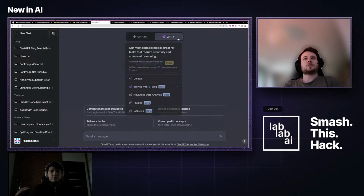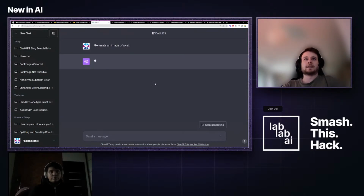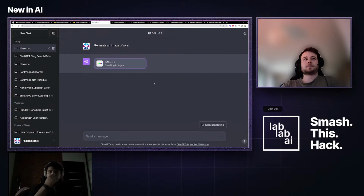And the second new feature within ChatGPT is DALL-E 3. So now we can generate images right within ChatGPT. So let's say, generate an image of a cat. And after this, let's try to generate an image with some text, because this was one of the main features of DALL-E 3, that it now was able to actually generate text within these images.